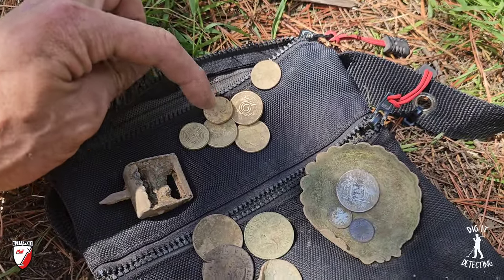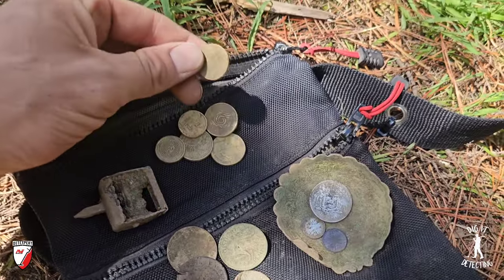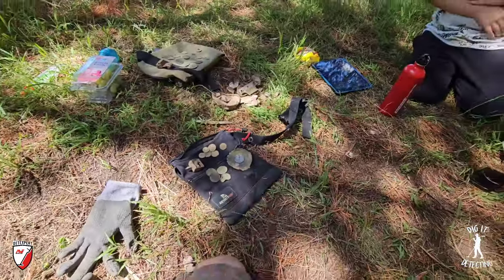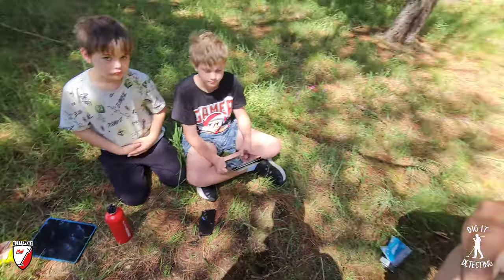2, 4, 5, 6, 7, and a 2 cent coin. So $7 and a 2 cent coin, 3 silvers, 4 pennies, and a stamp. Tell you what, you've done well, Buster.